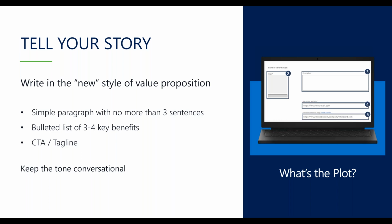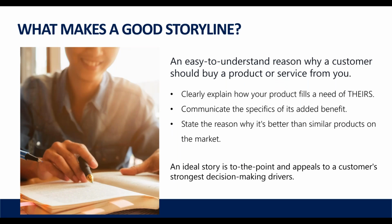So what we need to do is create a simple paragraph with no more than 3 sentences, have a bulleted list of 3-4 key benefits and a tagline. Again, this is a guideline. It's guidance. You can use it as you see fit.